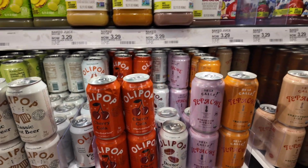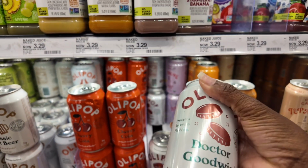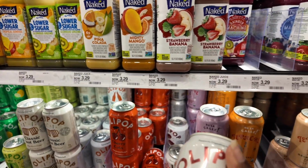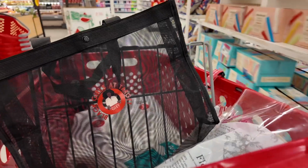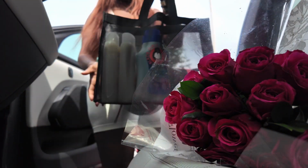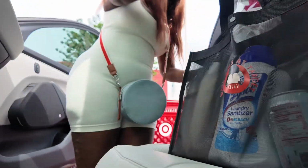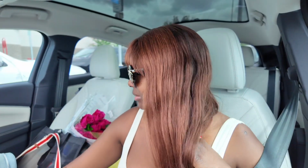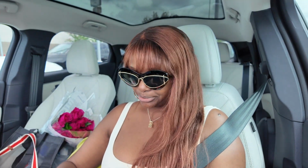Let me try this one. Got a good one in. I'm gonna try this one. Target is done, but goodness gracious, I'm so glad I'm finished because the people were starting to come out, so it's time for me to go back inside. Now we're about to go get that coffee from that coffee shop, and then we'll be done.